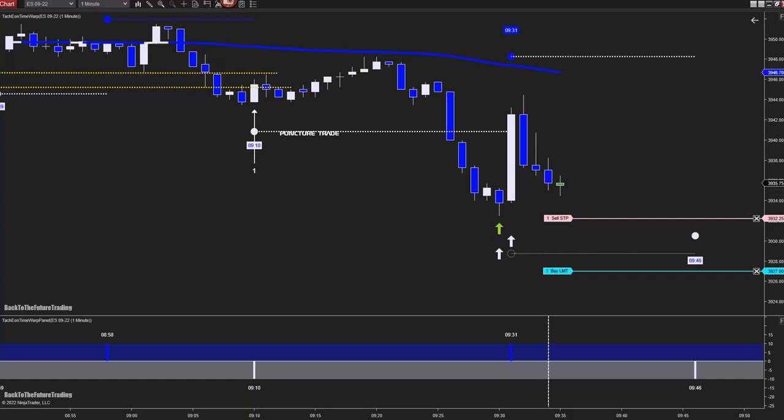So again, these were all predictive times, right? Even though there was a pattern four here, it's kind of neat to see right at the 9:31 signal. I mean, come on. Right at the close of that candle, it's been dropping down.